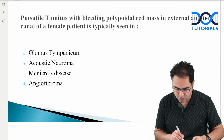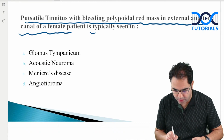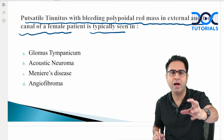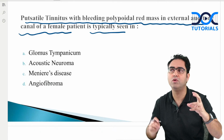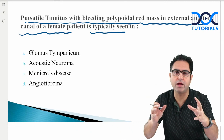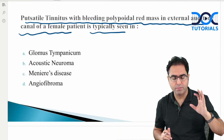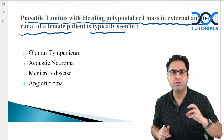Pulsatile tinnitus with a bleeding polypoidal red mass in the external auditory canal of a female patient is typically seen in, I told you n number of times in the class also, that a female patient with something pulsating or bleeding in the ear is glomus tumor, beta. And look at the choices: glomus tympanicum, acoustic neuroma, Meniere disease, angiofibroma.